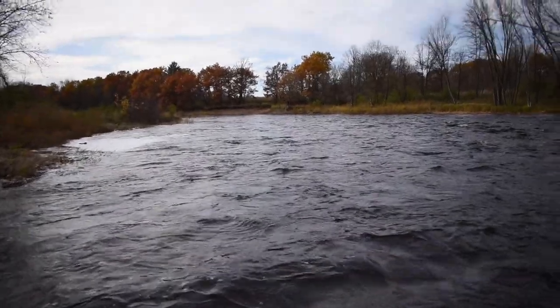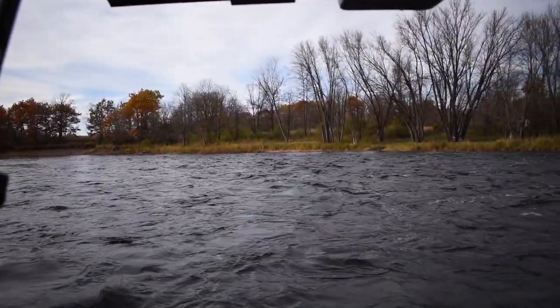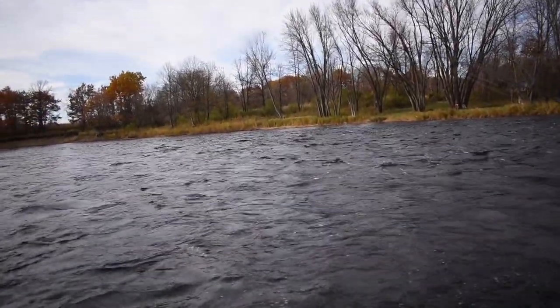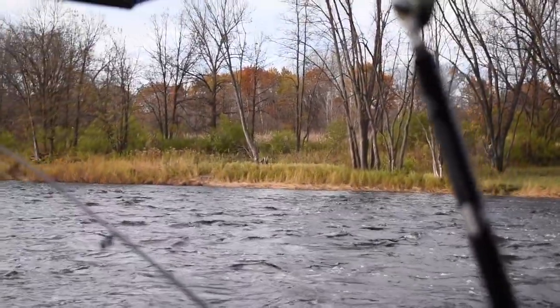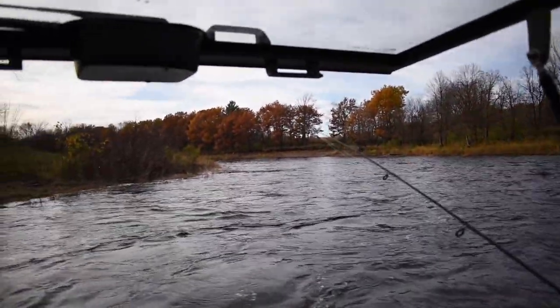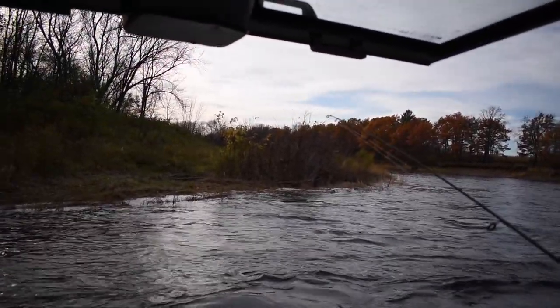Pretty cool mink before, though. I did enjoy that. I have not seen a deer yet. Looks like there's a cornfield right up there. But I have not seen a deer. They'll come. No, now we're doing the spinny thing again.